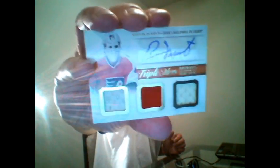For the Philadelphia Flyers, Bernie Parent, Trip Mem. Congrats, Tyson. That's why he took him, because of vets, right? Unfortunately, Mr. Parent's autograph is a little shaky. Trip Mem. So far we have two randoms. That is it for box three, case number one.